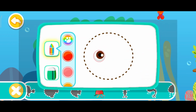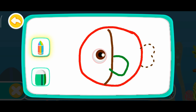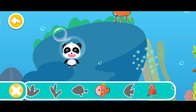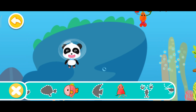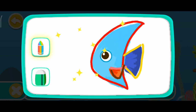Fish. Picture complete. Seaweed. Fish. Fish picture complete.